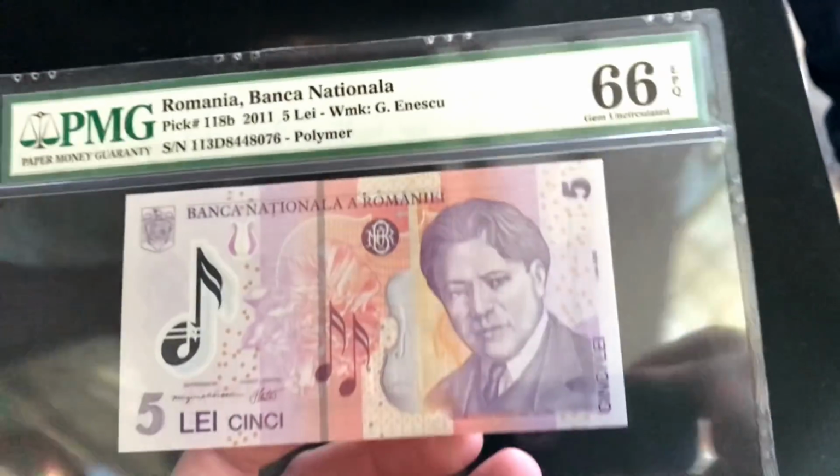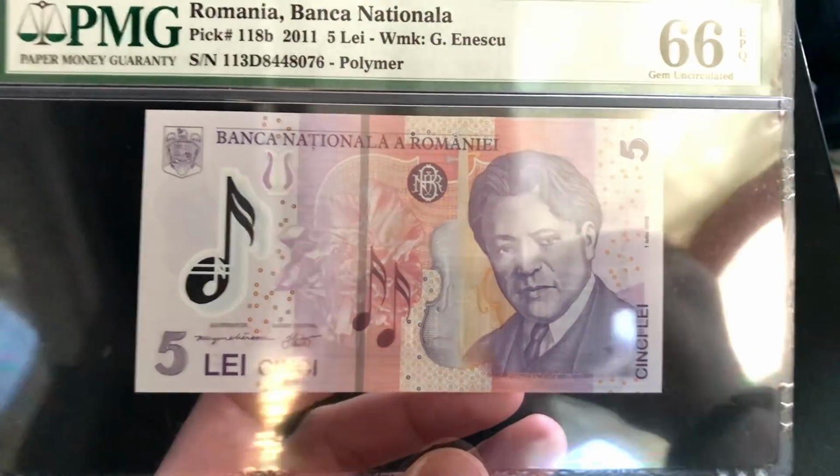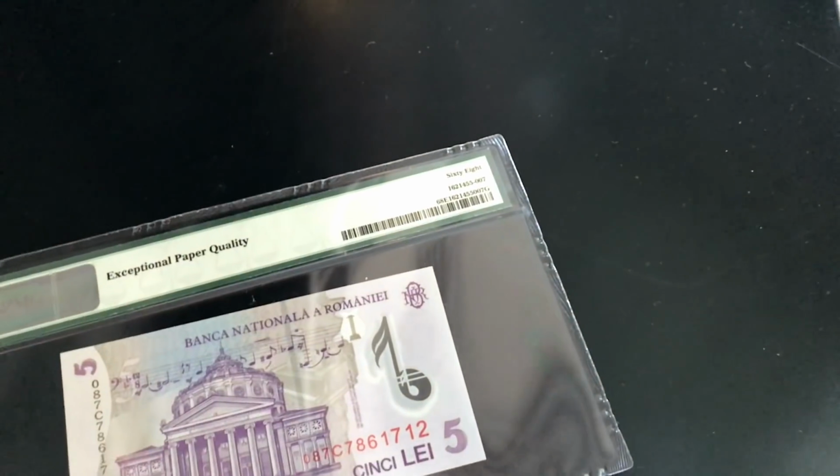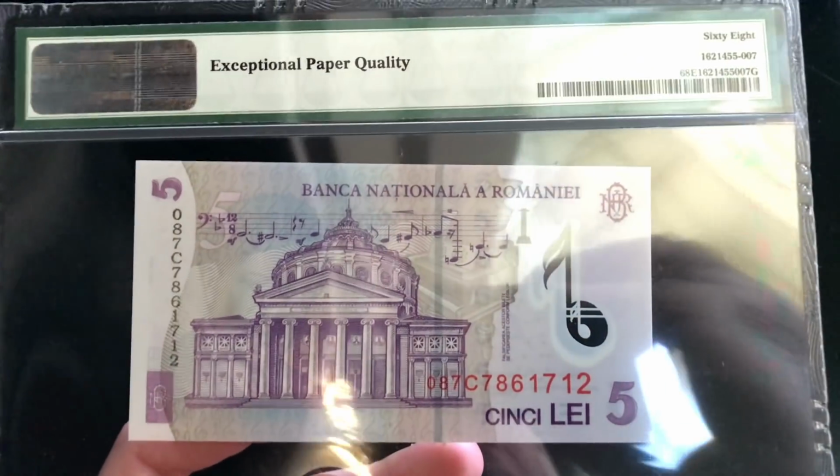And we can take a look at the back. Romanian Athenian on the back, and the front again is the famous Romanian composer. His name was Enescu. If you guys want to look up some of his music, I'm sure you will recognize some of these songs. These are classical compositions, of course.